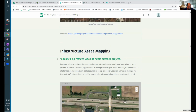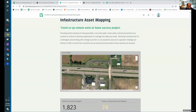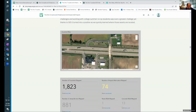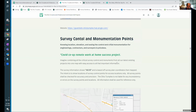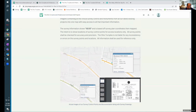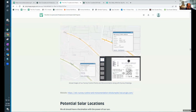Due to the COVID challenges of working from home, we did have one co-op map all of our infrastructure assets, such as guardrails, jersey barriers, and other types of heavy duty assets. And you can see with GIS, we now have statistics. Another co-op mapped survey control monumentation points. So we pulled all of our control points from our 3rd lane plans and added that into an Excel table, mapped it, same concept, attached the actual survey plans. So now we have complete survey and monumentation across the Turnpike.